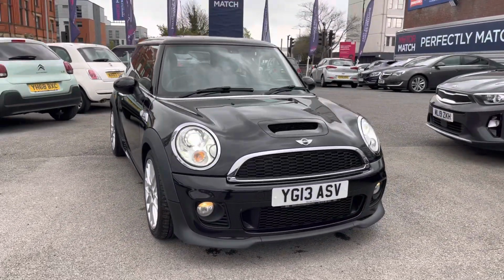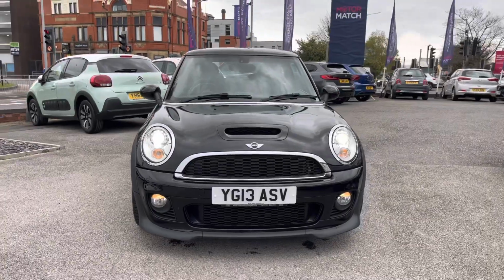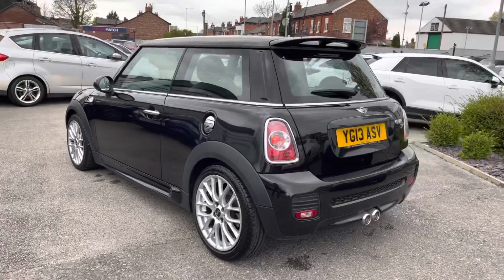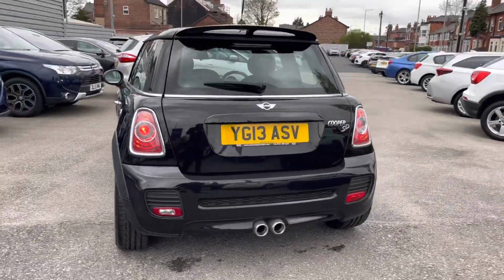Now this vehicle has currently done 31,269 miles and it's finished in the colour midnight black. It does come with 9 previous Mini services. It's been well maintained over the low mileage it's covered.